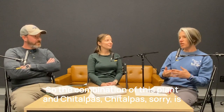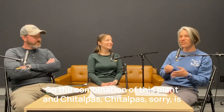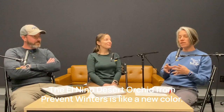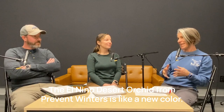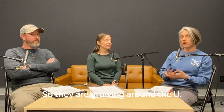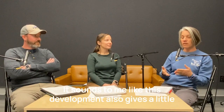So the combination of this plant and catalpa is actually a plant that has existed. The El Nino Desert Orchid from Proven Winners is a new color, but they do exist. So they are growing around the U.S. now. It sounds to me like this development also gives a little more cold hardiness to it. So it is a zone 6 to 9 plant.